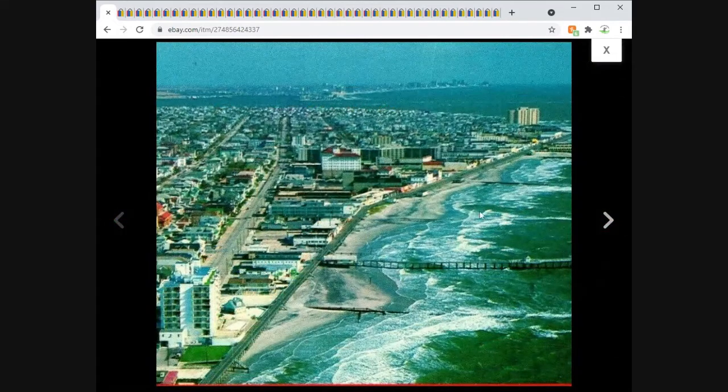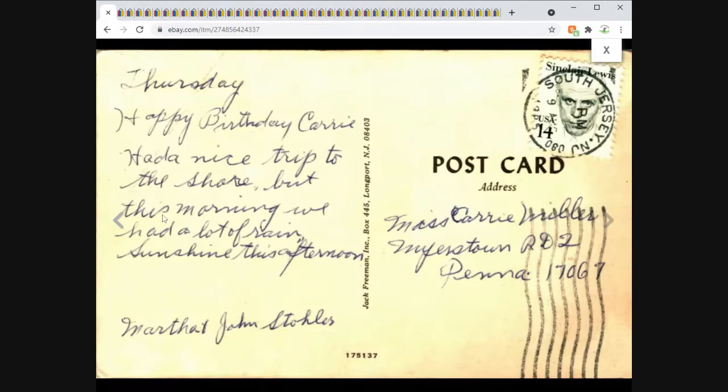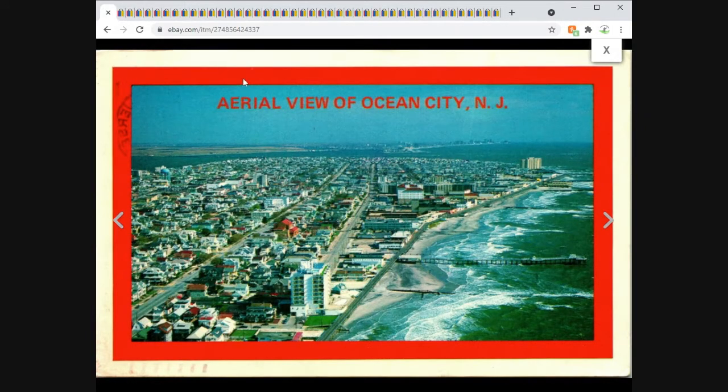So this got them in the door. Then they see the red border. It is posted. It's not big money. This one went for $4.95, but you've got to be able to differentiate what is special about yours, what makes yours a little different, and you've got to get them in the door.